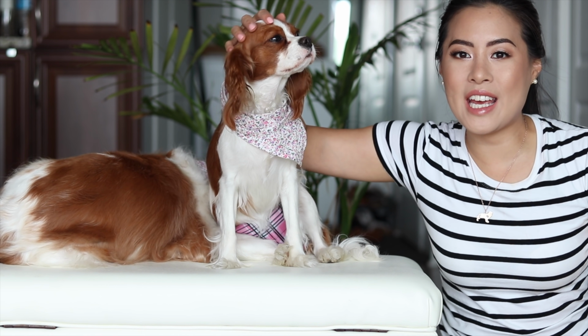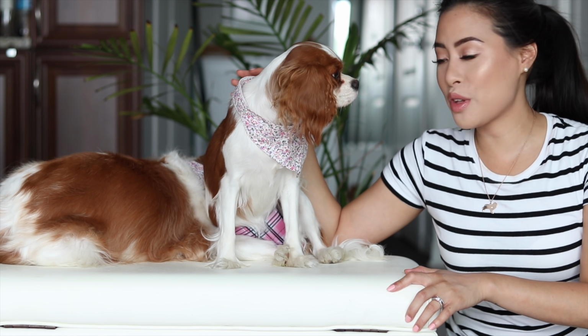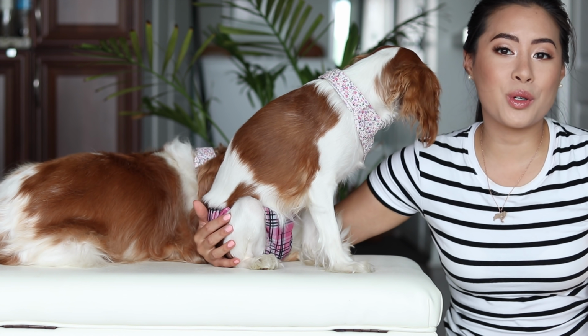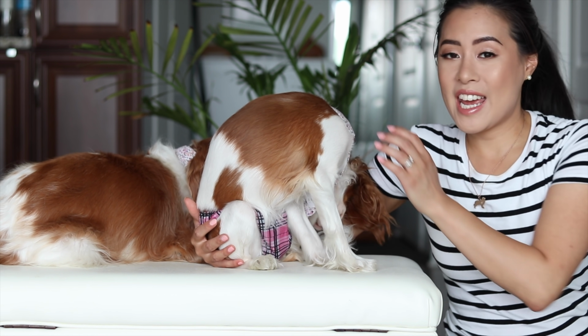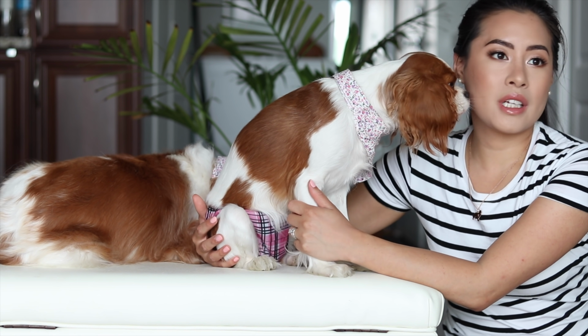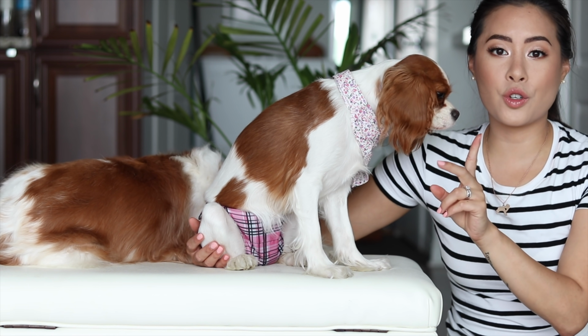I'm here today with Herky and Milton to talk to you about female dogs and their heat. This is the perfect timing to talk about this because, as you can see, Milton is wearing a little diaper or panties, however you want to call it, and she's currently going through her first heat. It happened last weekend, which means just 2 weeks before her first birthday.